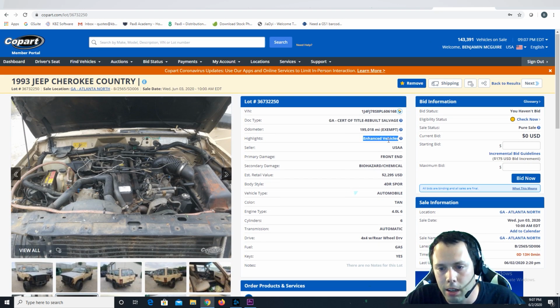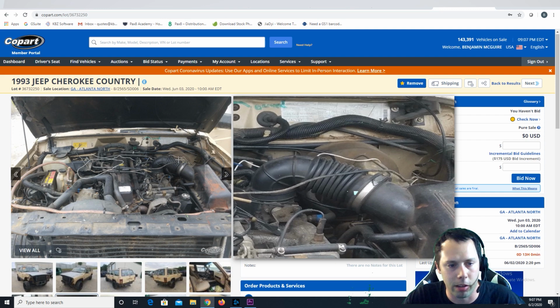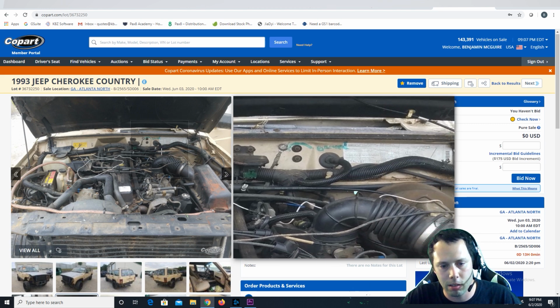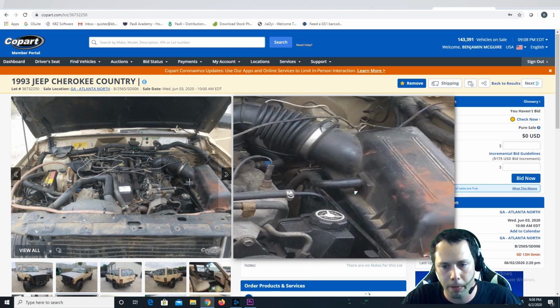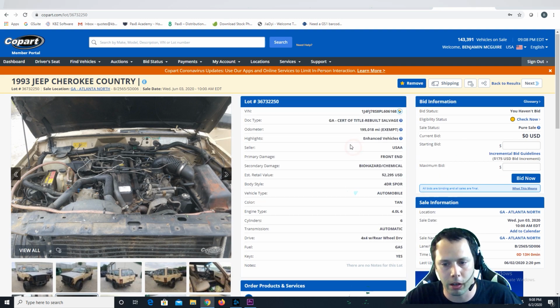Enhanced. I don't understand what enhanced means on Copart, because it can literally just be a piece of crap, and they're like, oh, it's enhanced. Maybe they covered it, or there's something they don't tell you that they did, but it's somebody trying to get more money for it. And if it's garbage, don't polish a turd. I'm just being honest. So yeah, here's the damage.